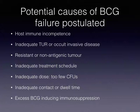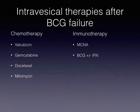So why does BCG fail? Can be host immune incompetence, can be inadequate resection initially before BCG was commenced. The tumor can be resistant. The treatment schedule is inadequate, or they're given too few colony forming units, or they're not getting enough contact or dwell time. We tell them to keep the BCG in their bladders for 2 hours. It's not always possible when you get urgency from the inflammation to do that. And excess BCG can induce immunosuppression, which is counterproductive, obviously.